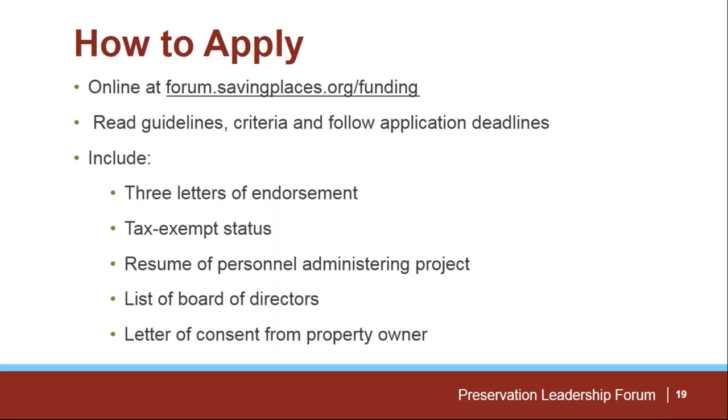You go online to forum.savingplaces.org/funding, go through the guidelines, look at the criteria, look up what deadlines are coming up, and then at the bottom of that page, you'll find a link to Foundant, which is our online grant portal. Everything has to be submitted through this portal. Things that you will need include letters of endorsement, your tax-exempt status, a number of other things you can see on the screen and you'll be able to see in the application. It's not a super lengthy application.